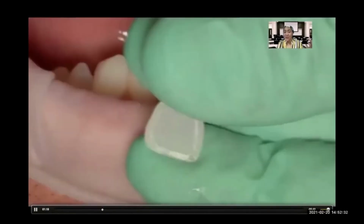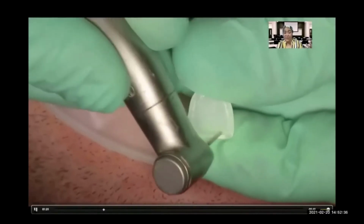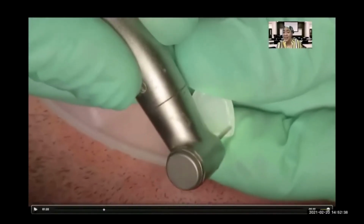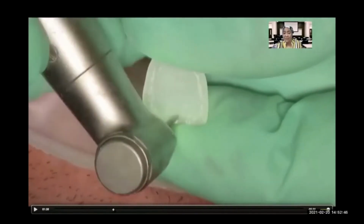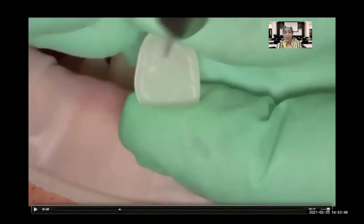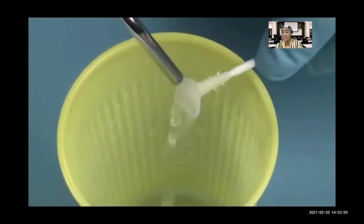Now, as I've said, you have to roughen it up. This part is if you want to create certain characteristics by doing mamelons, then you can also do that. You can do an advanced technique of how you do it. So there you go. You roughen it up.